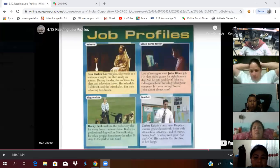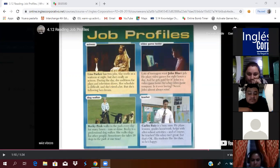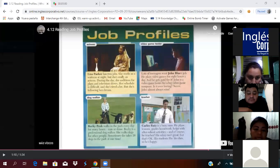Gladys, the next one. Becky picks walks in the park every day for many hours. La H no se pronuncia. Hours.